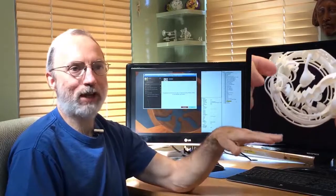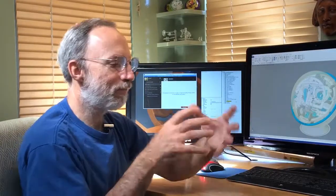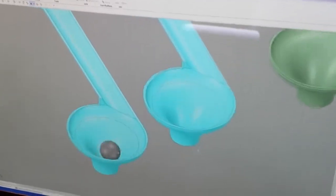3D printing is an essential part of the chain of work that happens. When I create a model in SpaceClaim, I feel the three-dimensionality of it. I feel as though it's a real thing. However, it still needs to be tested. So we have them 3D printed.